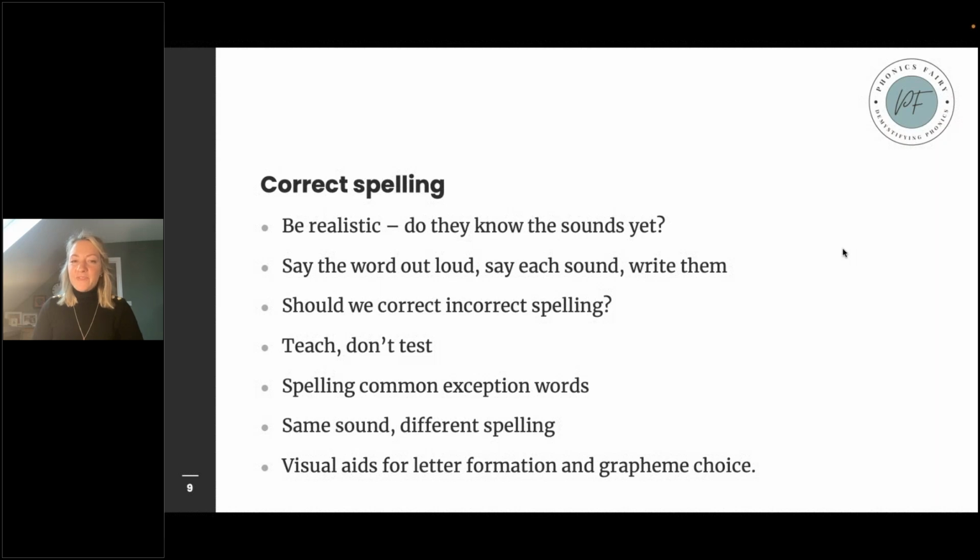Use visual aids for this as well. There are plenty of things you can find online. Letter formation aids: if your child's school is using a phonics program, they might have some sort of resource they could give to you to show you the letter formation. All my schools use this. They all have on their desktop the letter formation phrases with the little pictures behind them, so they can really easily look at that to help them with their letter formation.